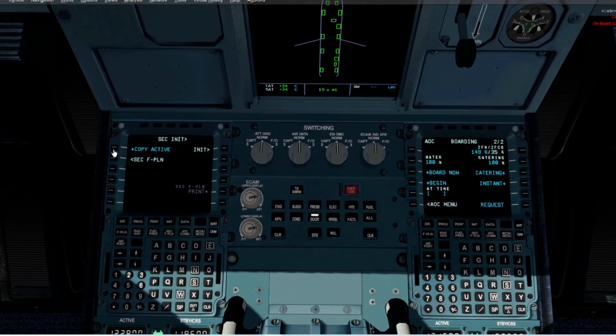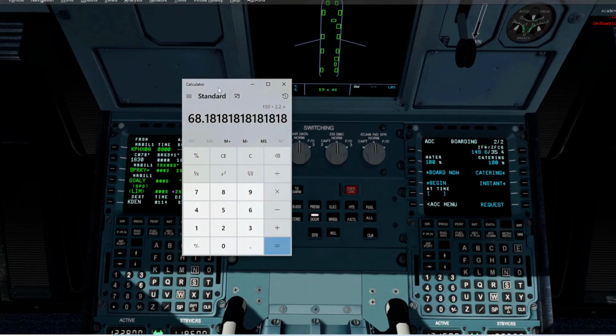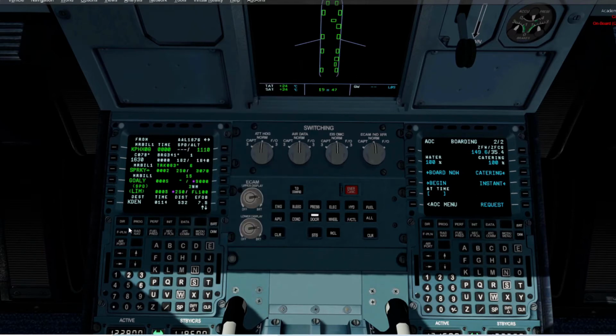Secondary flight plan, I always make it a copy of that. So back to the flight plan page. And predictions when we get to Denver is for 7,500 pounds of fuel remaining. So shouldn't need to use a calculator here, but that's around about 3 tons, isn't it? Yeah, 3.4 tons. Okay. Flight plan, so that's good.